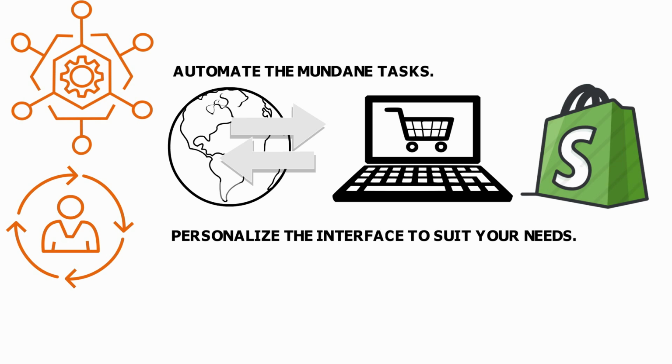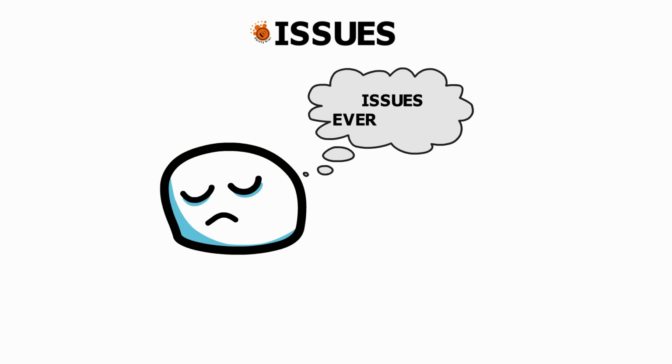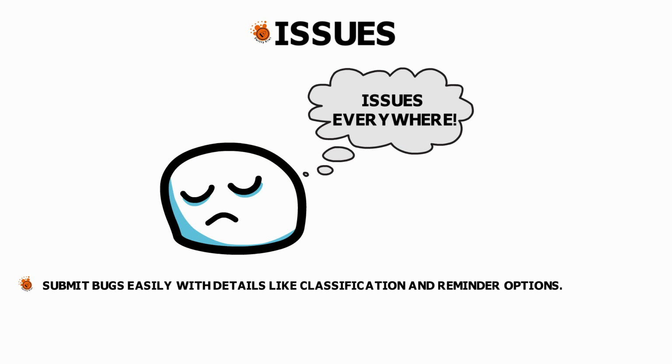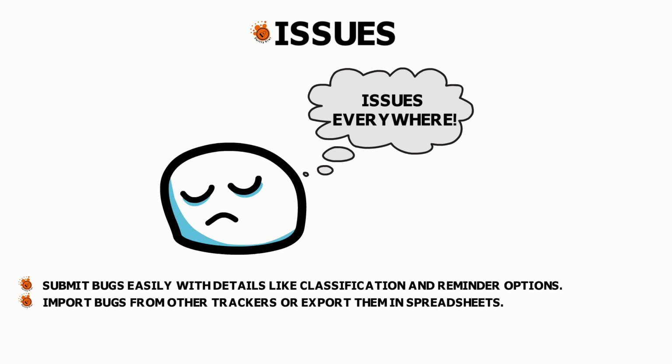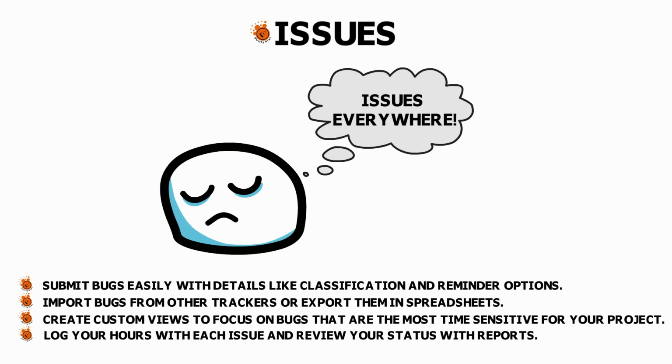There are a couple of things you want to pay attention to here. The first thing is issues. Every project has issues. Every project is a human activity, and by its very definition, a human activity will have issues and problems that need to be fixed. What's very interesting is that you can submit bugs, use spreadsheets to identify those bugs, track them, and find ways to allocate resources to those issues and bugs.